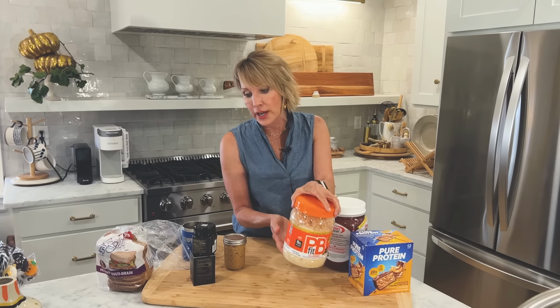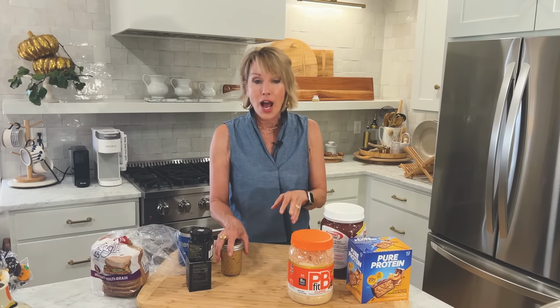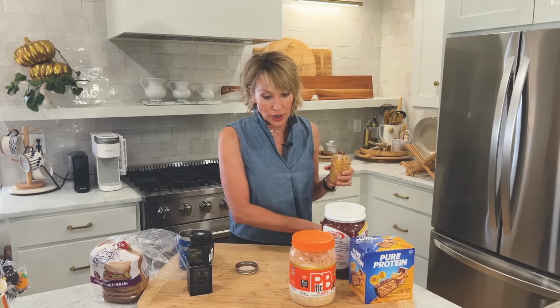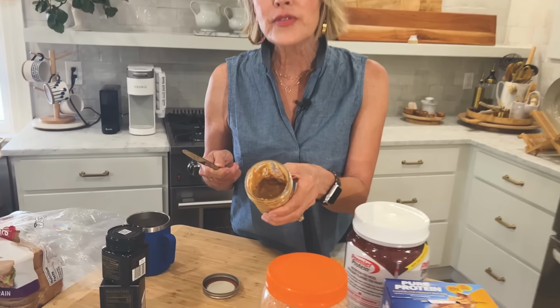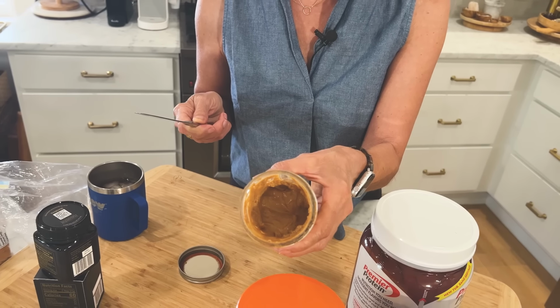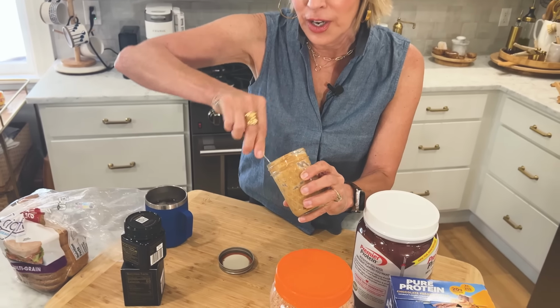But what I do with it, you guys, and again, you can use this in all sorts of recipes. You can put it in your protein shakes in the morning, or really any kind of shake. But here's what I do with it. I just make my own peanut butter. So I just get a jar, and sometimes I'll just add water, but most of the time I add almond milk, because that gives it a little bit more creamy of a texture.